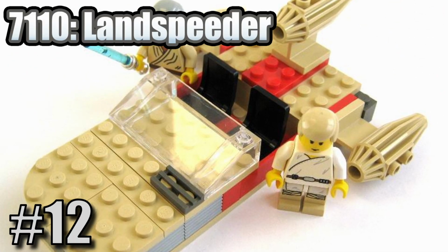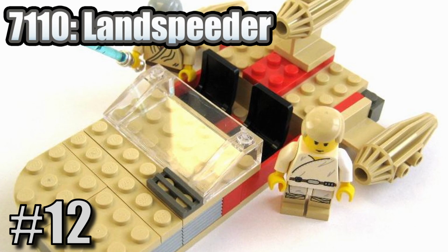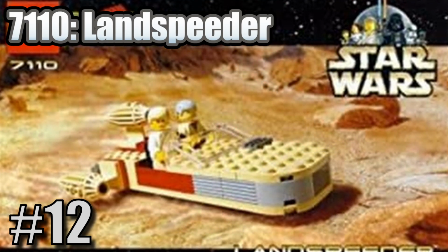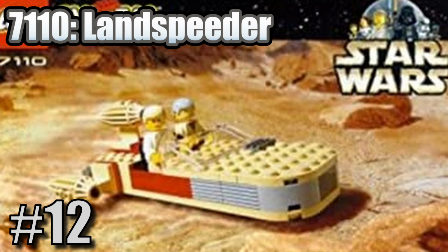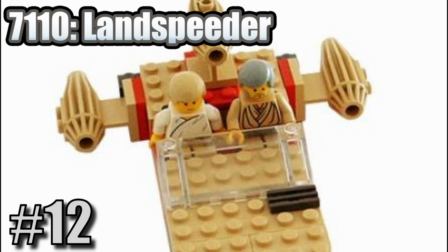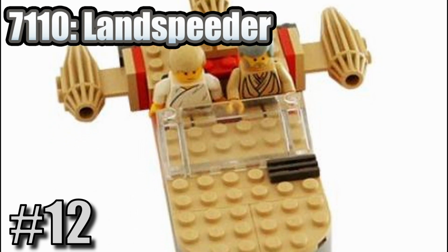Continuing with place number 12, we get the 7111 Zero, the Landspeeder. Now, some of you may put him higher, some of you don't, but I put him in at the second but last place because its retail price was $6, only 49 pieces, which is so bad, and too many figures. It looks extremely ugly, and I may be a bit biased because I know the newer ones, but I think it deserves the second but last place.